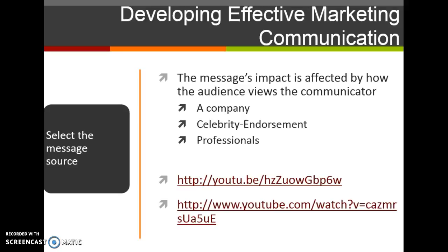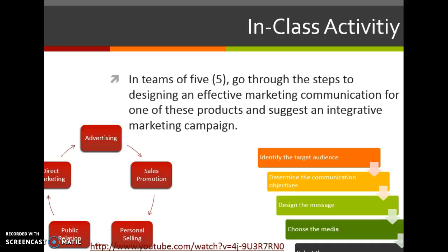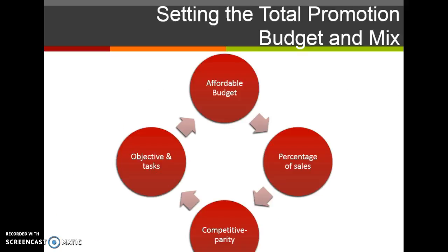The message's impact is affected by how the audience views the communicator, such as a company, celebrity endorsement, or professionals. Remember the promotion tools: advertising, sales promotion, personal selling, public relations, direct marketing. Identify the audience, determine the communication objectives, design the message, choose the media, and select the message source.